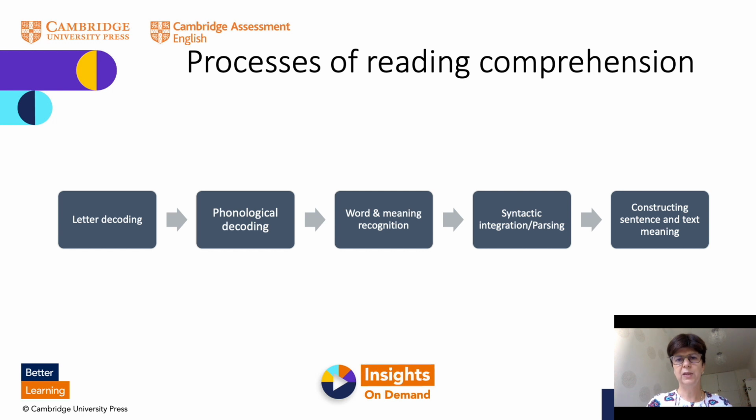After having reviewed these two key constructs, let us have a look at what happens in reading comprehension, because we need to understand the construct of reading to be able to decide what changes in the test constitute a modification or an accommodation, and how we can best assess the specific aspect of reading that we want to measure in our test.